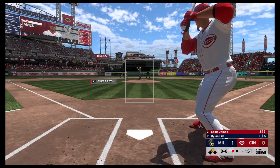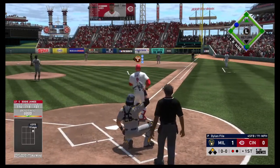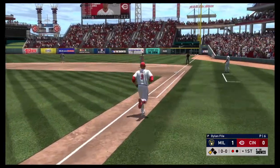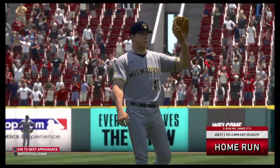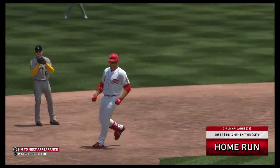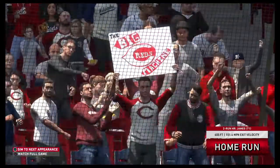Standing in, Eddie James. He comes in today leading the National League in hitting this year. Swung on and belted. A 2-run blast to straightaway right field. He creeps closer now. His 71st on the season. And the Reds now take a 2-1 lead.